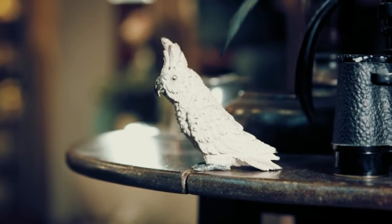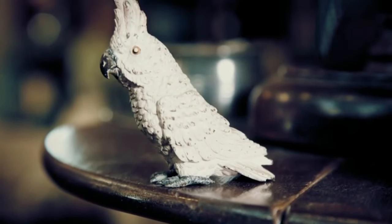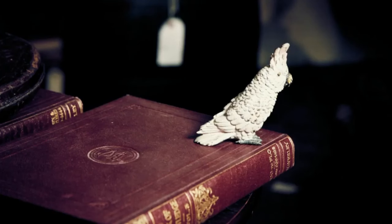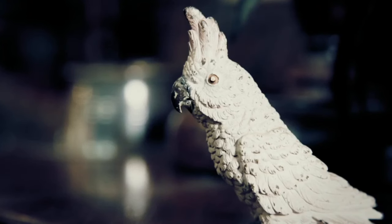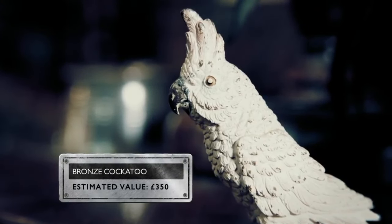This turn of the 20th century bronze cockatoo is stamped Franz Bergmann, which was one of the best known manufacturers of individually cast cold painted Vienna bronzes around that time. In aged original condition, this high-end collectible could be worth around £350.